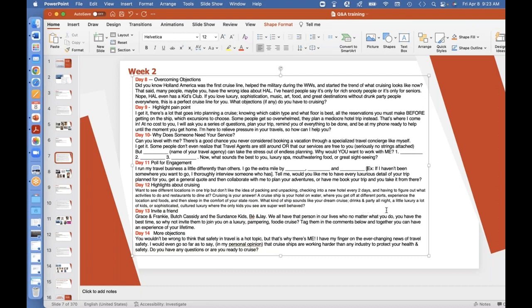What kind of ship sounds like your dream cruise? Drinks and party all night? A little luxury, a lot of kids? Or sophisticated culture luxury where the only kids you see are super well behaved? Okay, listen. If you are doing a Carnival cruise and you're using this one, they are going to say drinks and party all night, right?